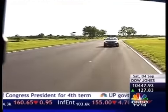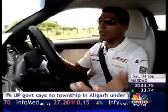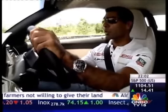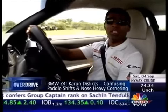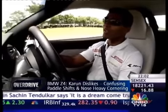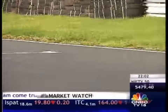One thing I have to say about the BMW is I got in it and it confused the hell out of me because the flappy paddle box goes pull to go up and push to go down, which is completely bizarre. I've never experienced anything like it. I kept going up the gears instead of going down, which really confused me.